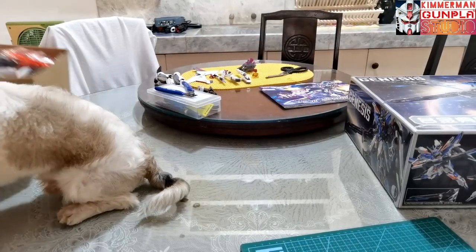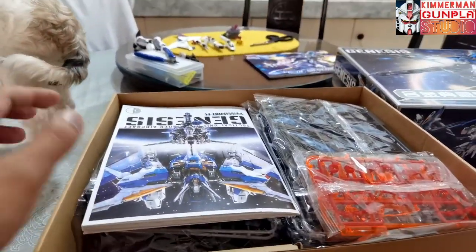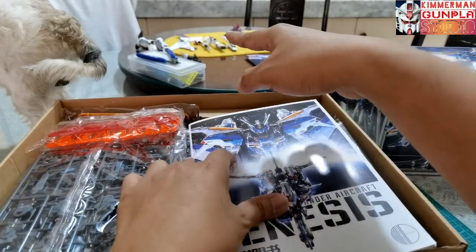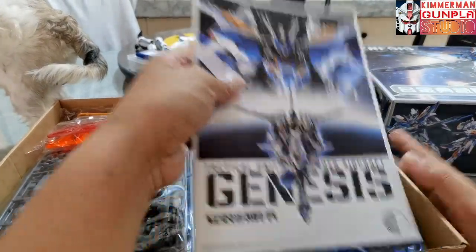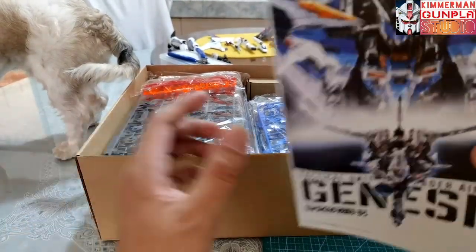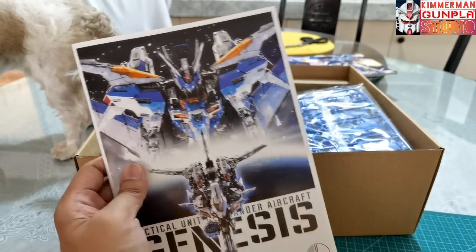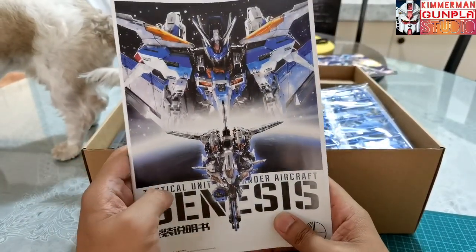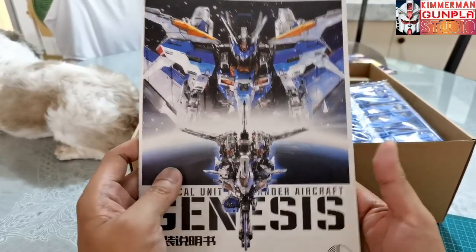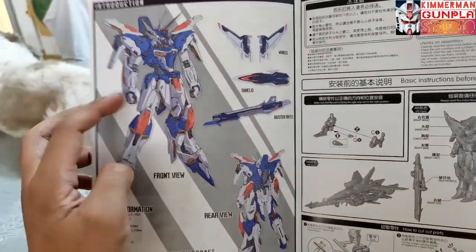I already opened the box here. We have here the instruction manual. Again, there's the macros that is being repaired because the plastic quality is not nice. What the heck, Bandai? You're doing kits that have brittle plastic parts. Anyway, we have here the instruction manual for the Genesis, where we can see same as the box art design. And there we have the front view. This is the animated printout for the Genesis.